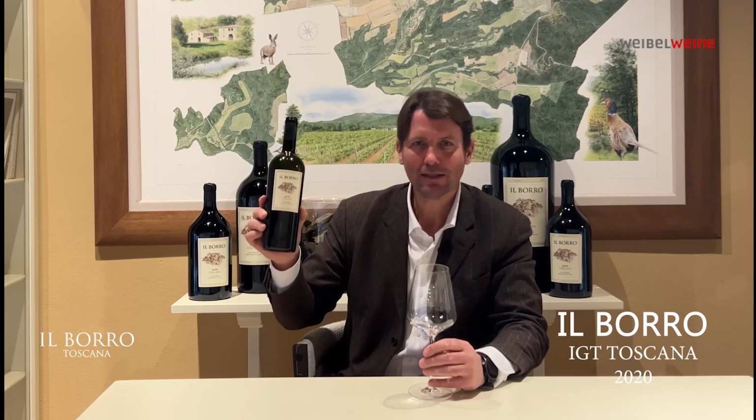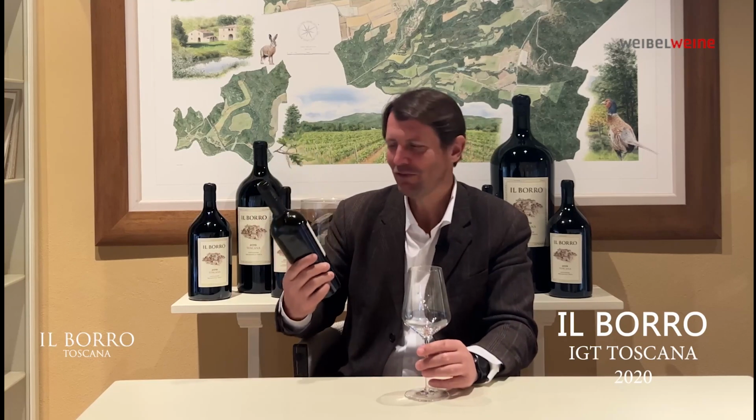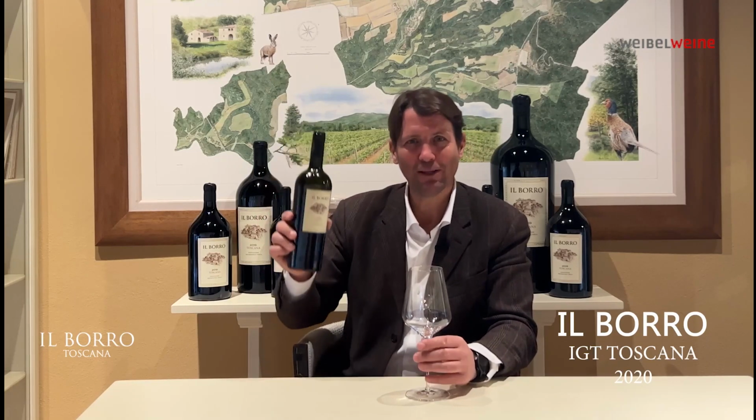So the Il Borro, you might see also sketched on this label, but also on other labels, this wonderful medieval village that is actually here on the property. This 1,000-year-old medieval hamlet, which is at the heart of the estate, is also the name of the village. And it's also a destination for guests that want to come to Tuscany and stay in our 5-star Relais Chateau hotel in a 1,000-year-old medieval village. Just some side note information if somebody was to ask you about this.